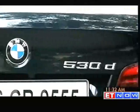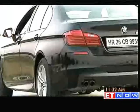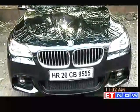In the rear, the tail lamp cluster has been restructured with thin LED strips along with a reshaped rear bumper, with a design line to make it stand out. And if you think this is all, then you haven't peeped inside yet.